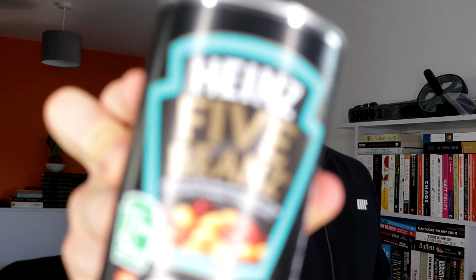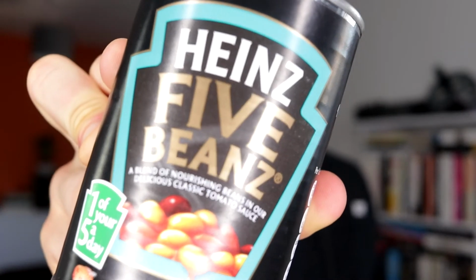The next item we have are our 5 beans. I only got 2 of these because I already have some in the cupboard. These are Heinz 5 beans, and we get basically 5 lots of beans: red kidney beans, pinto beans, haricot beans, and a couple of others. These are naturally high in protein and really good with the fiber. We've got about 19 grams of fiber per can, and half a can is 1 of your 5 a day, so a full can is basically 2 of your 5 a day. You've got nearly 20 grams of fiber and 20 grams of protein. Awesome to have in a stir fry.